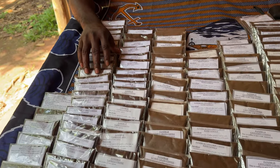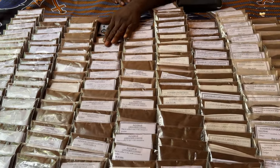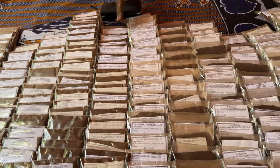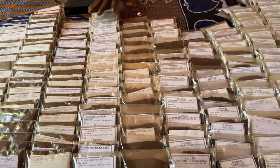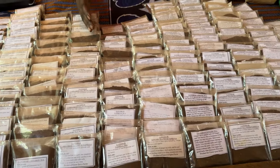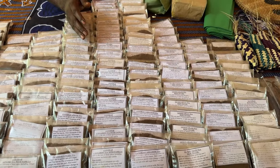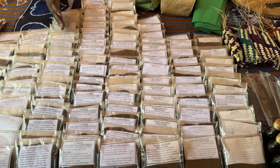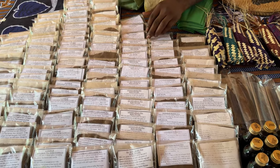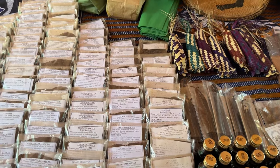This one is the Zanzibar Arabian coffee, vanilla coffee. This is the lemongrass coffee, Zanzibar cinnamon coffee, and this is the Zanzibar ginger coffee, cardamom coffee. This is the tea: Zanzibar powder spice tea, Zanzibar cinnamon tea, cardamom tea with vanilla, vanilla tea, Zanzibar ginger tea with vanilla, Zanzibar ginger tea, and the cinnamon tea with vanilla. Cardamom tea, this is the lemongrass tea, and this is mango tea, just the tea with mango.